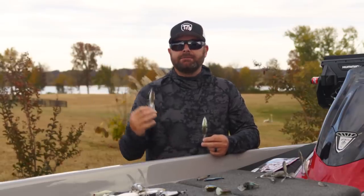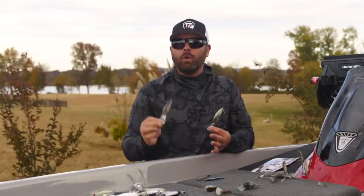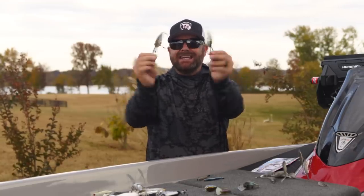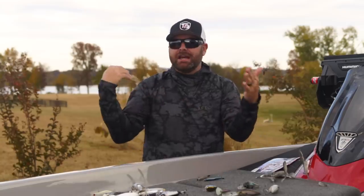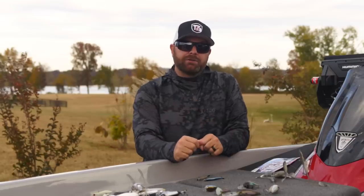In colder water temps, those fish are going to be chasing. You can burn this thing on a 7.8:1 gear ratio reel. You cannot go too fast. The other one is going to be a Rapala DT16. Those are both great must-have crankbaits this time of the year. You're going to be targeting fish in the 10 to 18 foot range with both of those crankbaits.